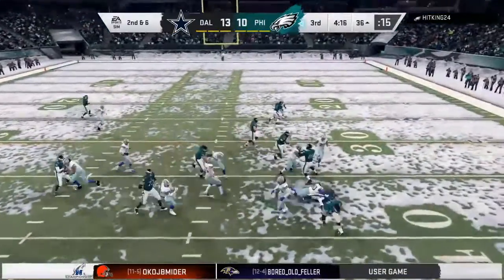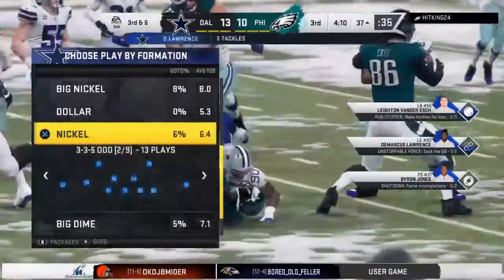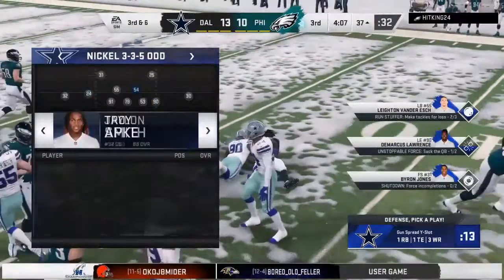Now they try the right side here. And he is met in his tracks behind the line of scrimmage. It'll go as a loss of a yard, and it'll set up 3rd down. It's now 3rd down and 6.